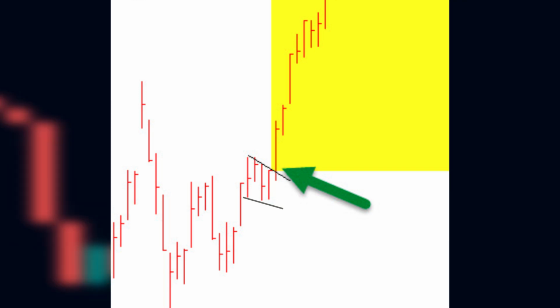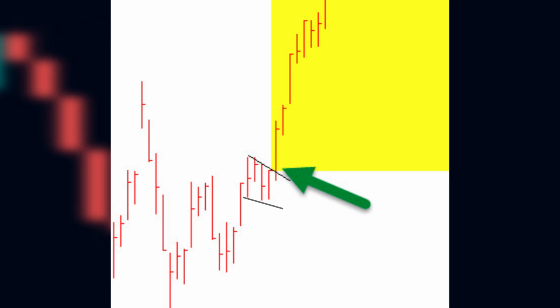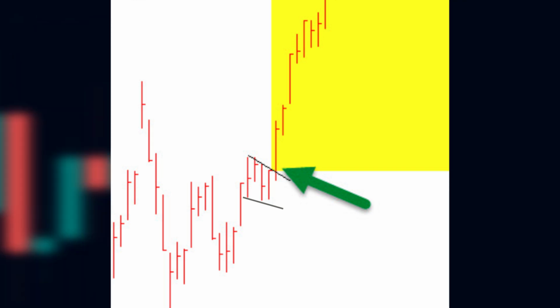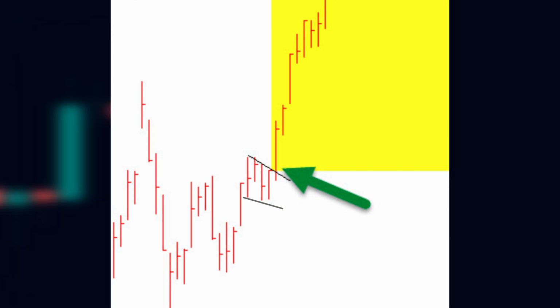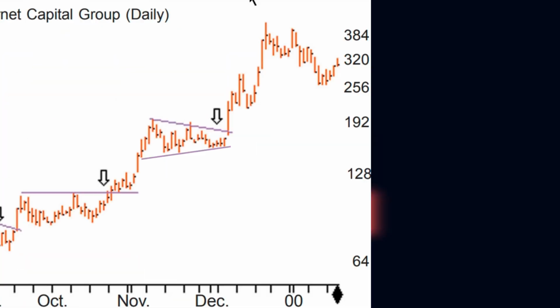Essentially, Dan looked for consolidation or sideways movement in prices and then waited for the price to break out of the consolidation range before entering any trades. Let's take a look at specific chart patterns that Dan used to find these explosive stocks.